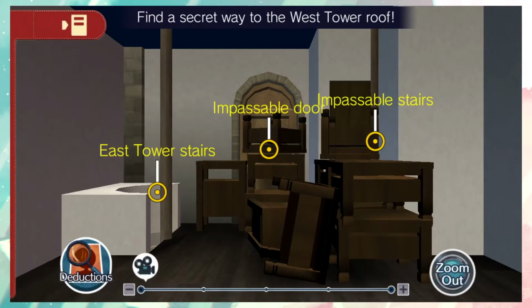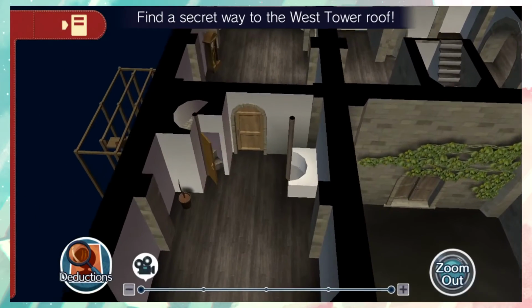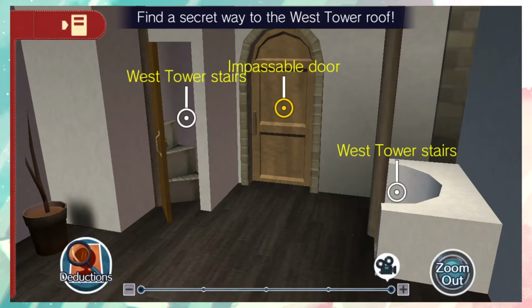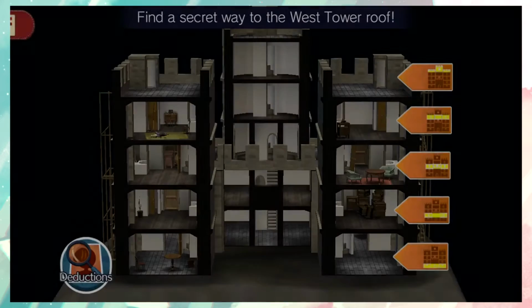Are you sure about that? The more impossible something seems, the more we want to make it possible. This is also an impassable door? Why is that? But why? But why, I ask?